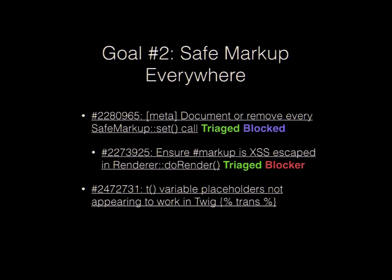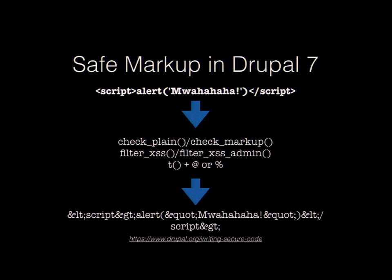Another goal underneath security is safe markup everywhere. And you're like, what is safe markup? And I'm so glad you asked. Safe markup means if some lovely person fills in something like this in a field, like a user profile field, and you're careful, and you call a function like check_plain, check_markup, filter_xss, or use t() with the at sign or the percent sign, or any of these other little things, you're fine. What'll happen to the alert is it'll just get HTML entity escaped, and there's no security vulnerability.